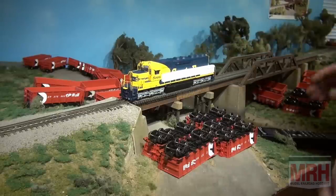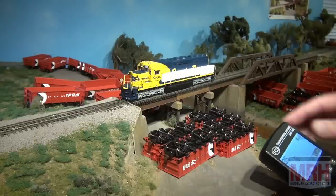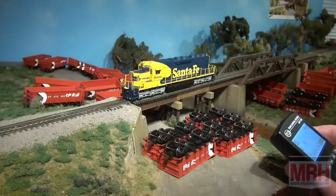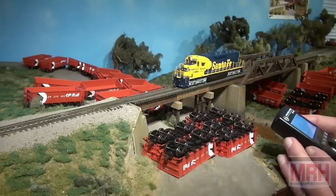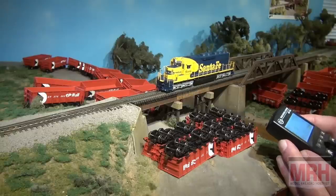Perfect. Hit F8, and now the locomotive's got sound. I can pull this out. We can make it run. Now you can go through the decoder and set up the settings, momentum, all the things that make the engine run just the way you like it to run.